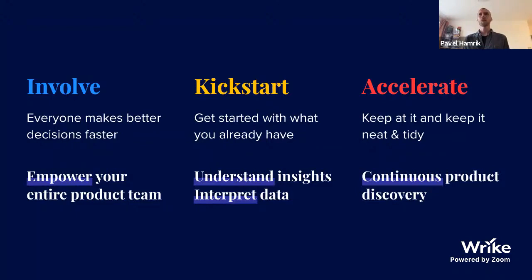So yeah, I think I'm going to be returning to this slide and framework, just to check on myself and our team, to see how we can do this better in a smarter way.